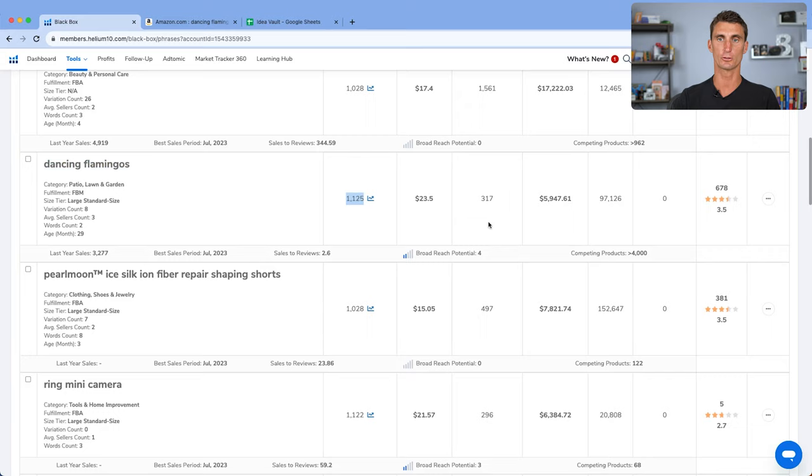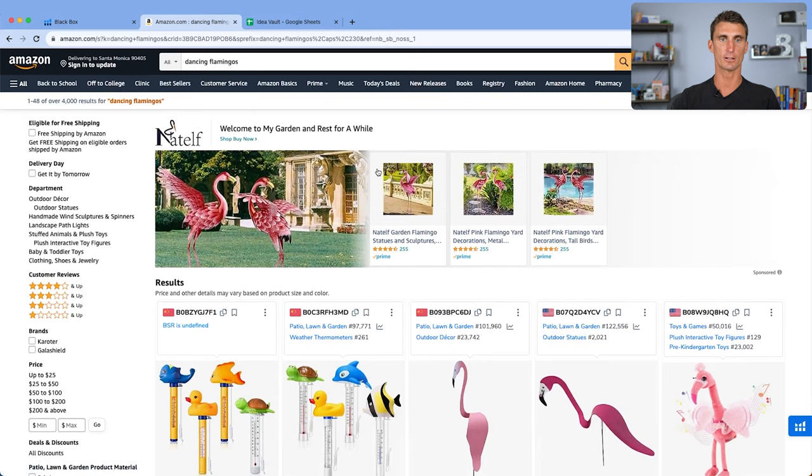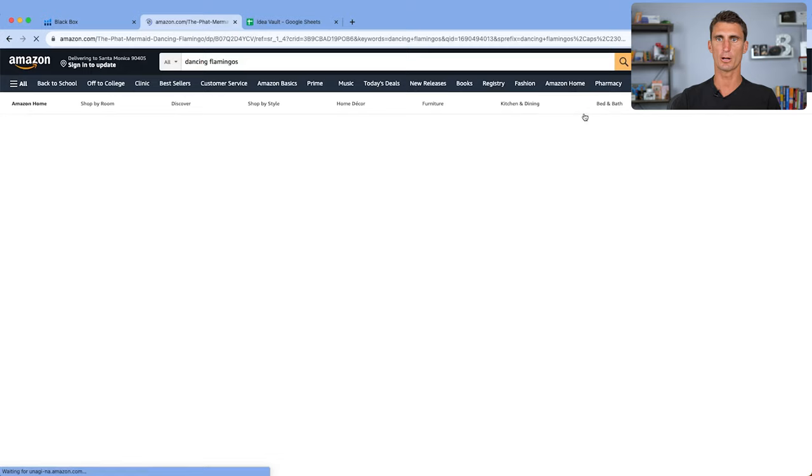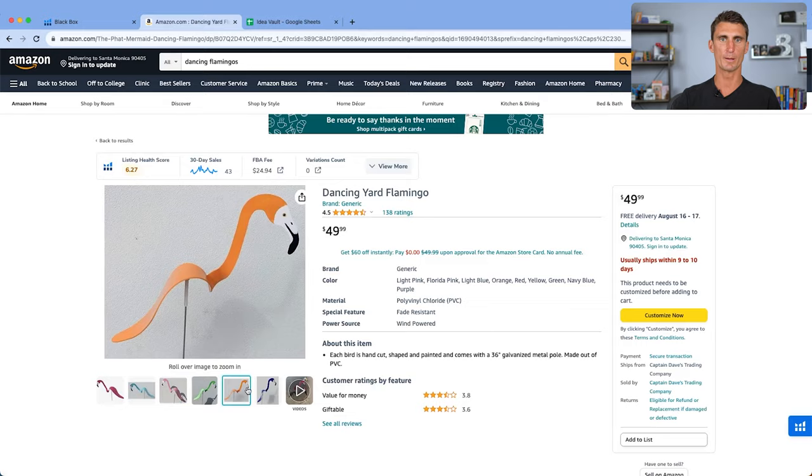And when I search Dancing Flamingos in Amazon, there's these sculptures, but this is the closest product to what I think people would want. It says Dancing Yard Flamingos. And this product, the branding is pretty terrible. These photos are terrible. We could do a way better job. In fact, the brand says generic.